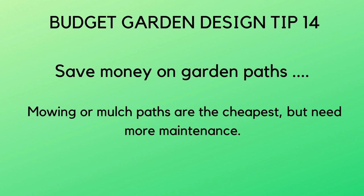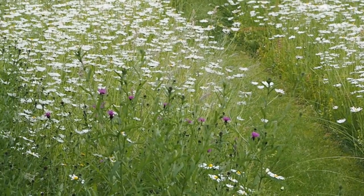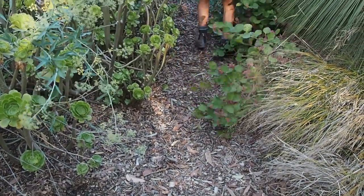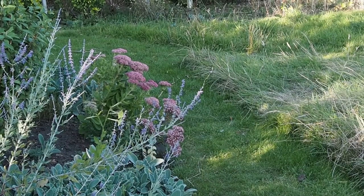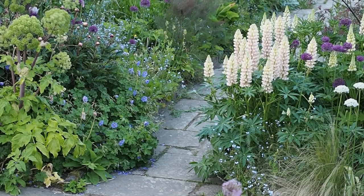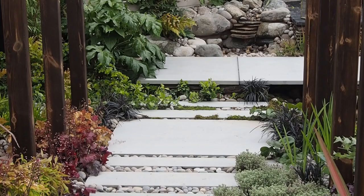And if you want to save money on garden paths, then you can mow a garden path. Or you can simply lay mulch down on your garden path. Both of these are very, very cheap path methods. Now, obviously, mulch will need replenishing and you'll need to re-mow. But actually, it'll give you a very good idea as to where you really want your garden path to be. So maybe in a few years' time, you can save up and have an expensive garden path laid with beautiful stone. But you'll really know that that's where you want it and that's how you want it to go.